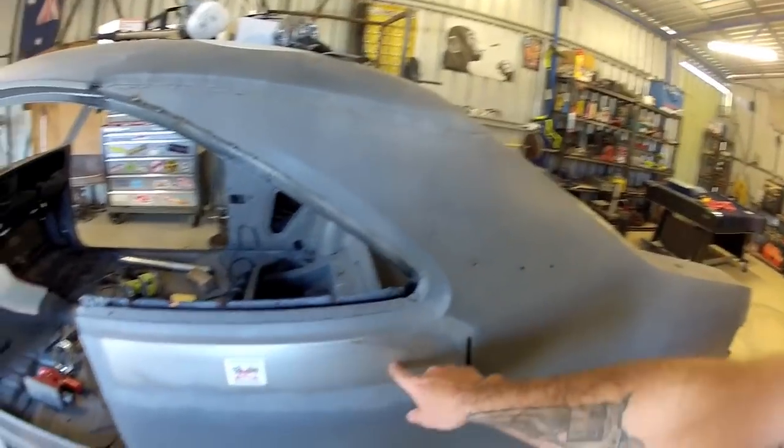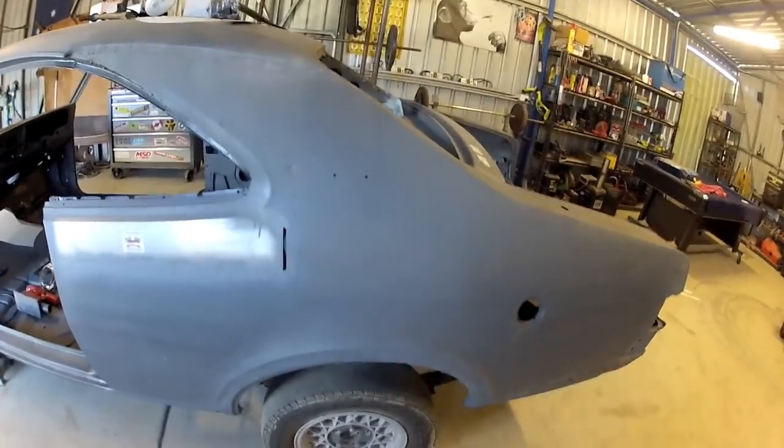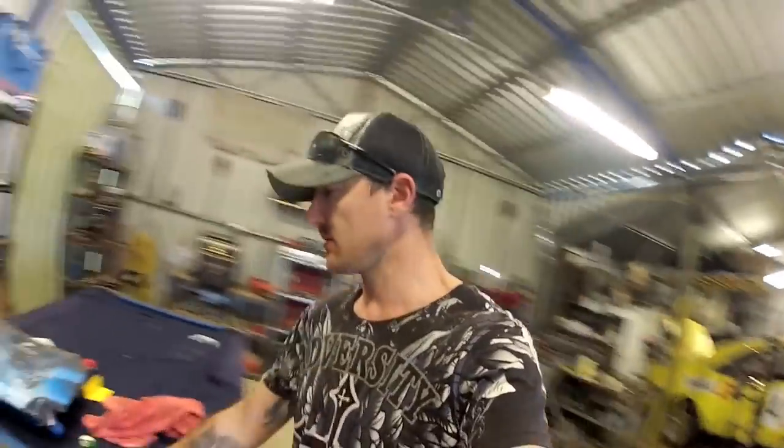Yeah, so not much got done here, as you would have seen. Probably place the floor. Forgot what I was up to. Cut the panel out before I realised I needed to remark it again. So I got a gap there to fill up. Yeah, but there's been other stuff going on.